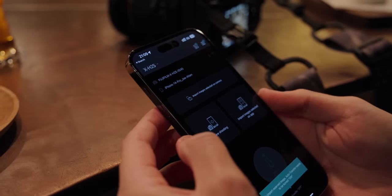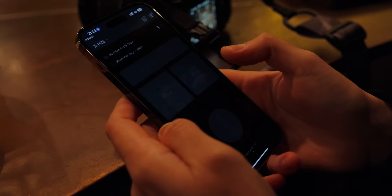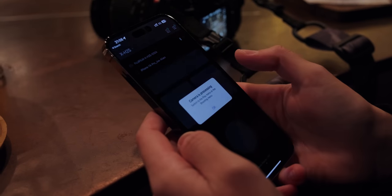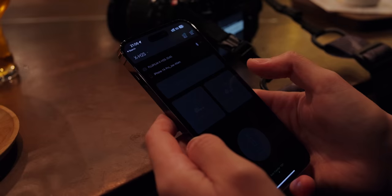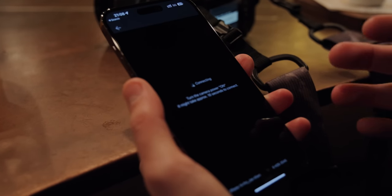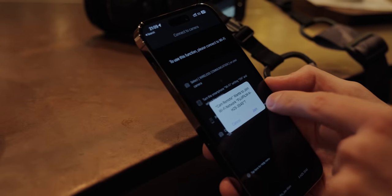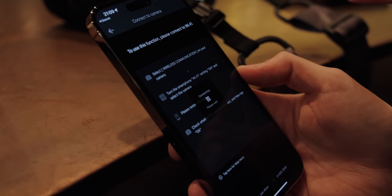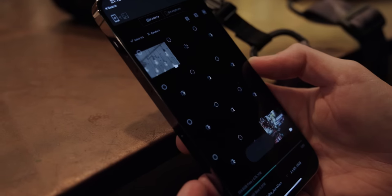It always seems to know what I'm looking for. Turn on the camera and then press this twice for some, maybe three times for some weird reason. Five times. Normally I've got a seamless procedure, but today I think it's the experience that everyone else has. Join. It's definitely usually easier to browse on the phone than it is on the camera. And then it comes up.